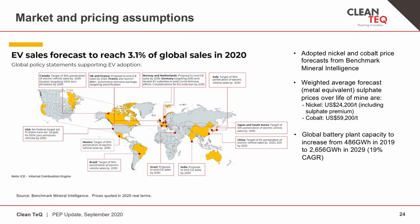For our economic evaluation, we have used price forecasts from Benchmark Mineral Intelligence, resulting in a long-term weighted average price forecast of just over $24,000 per tonne for nickel and $59,000 per tonne for cobalt. In calculating incentive prices, Benchmark forecast nickel demand in batteries to increase from 140,000 tonnes in 2020 to about 1.4 million tonnes in 2030, a tenfold increase, and cobalt demand in batteries to increase from 52,000 tonnes to 280,000 tonnes over the same period, a fivefold increase. Tighter emission standards and policy statements supporting EV adoption underpin those forecasts.